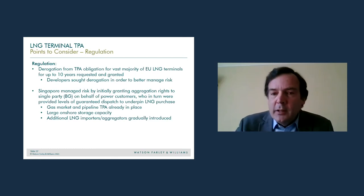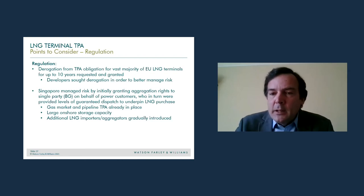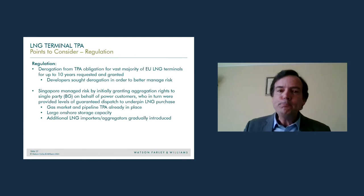And of course, the Singapore project is, again, an onshore project with multiple tanks involved. But it's also true to say that very quickly, that single aggregator model has moved on and further licenses have been given out by the regulator to other importers and aggregators feeding into that market. I think there are now certainly three, if not four, licenses granted for LNG import into Singapore. So those are the points I wanted to raise in terms of regulation.